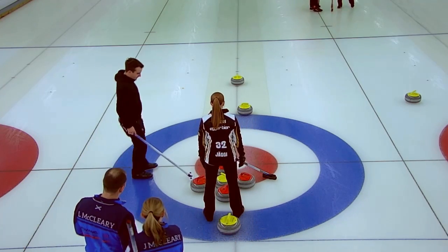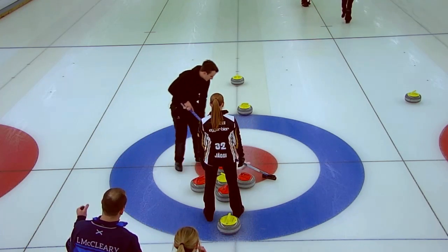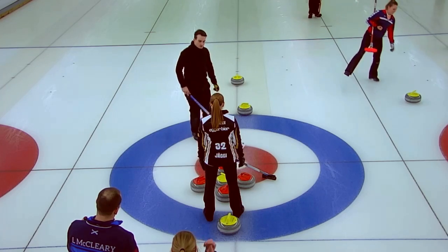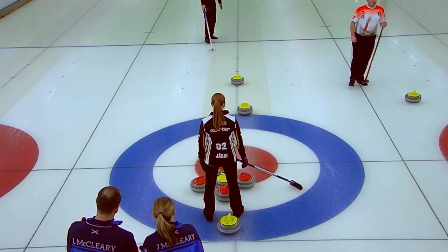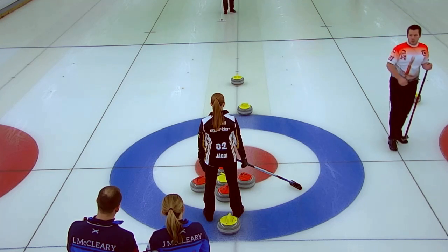Not perfect. He would like to have that one in front of the tee line. Mario's looking at perhaps hitting it. He might be able to get them all moving. The middle yellow stone's not going to move anywhere. Still just overthrown it.